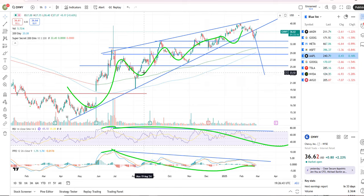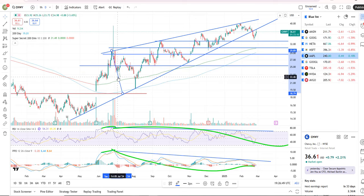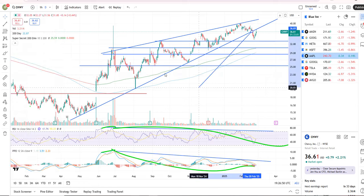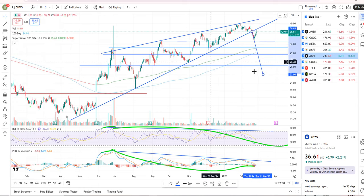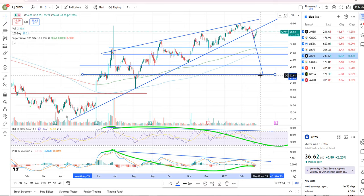And the measured part of the wedge, which is the widest part of the wedge, that's what this blue line is. I've got it marked about there. That's about your widest part. Take that at the point of the breakdown, and that will give you your major target. And it's somewhere, I mean, this one has it all. Let me make sure I grab the right tool. This one is somewhere all the way down here at about 23. That's the major target. There's also some support at 25.38.